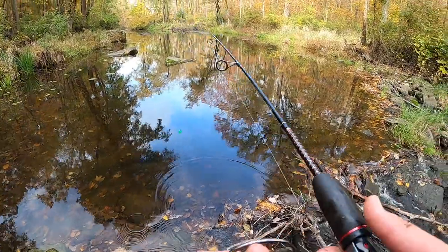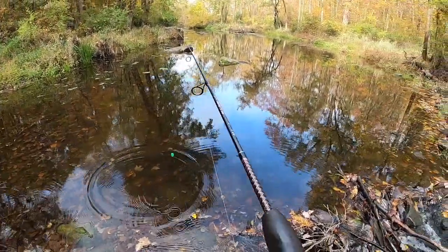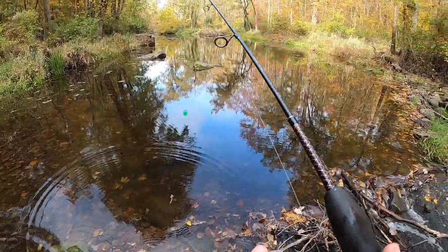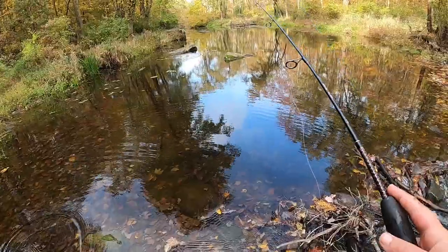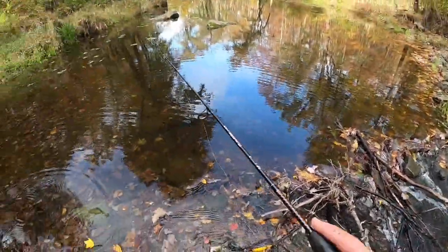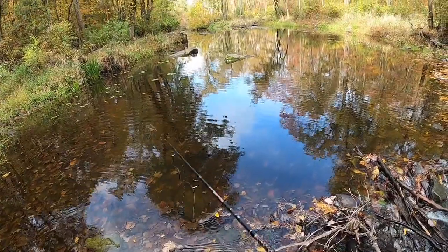We have an off night tonight, so we haven't gotten out to do much multi-species fishing with soccer starting and a bunch of stuff. Fall is always crazy, so getting out's going to be super fun. We're casting upstream from the current right here, trying to catch some bass, maybe some different species. See what we can get.